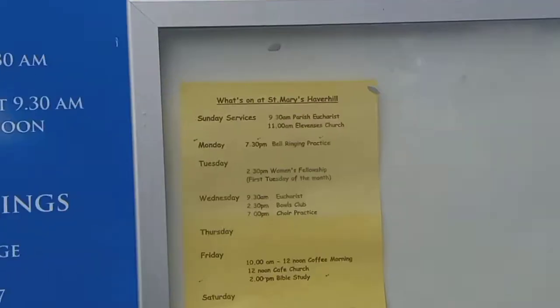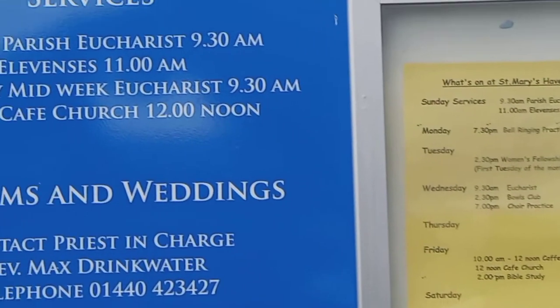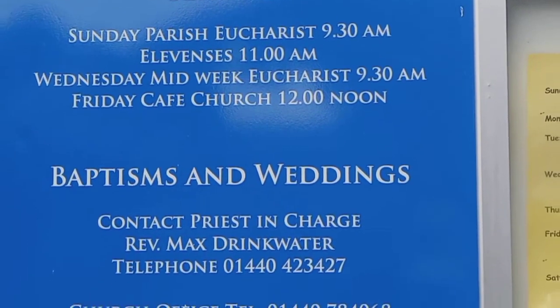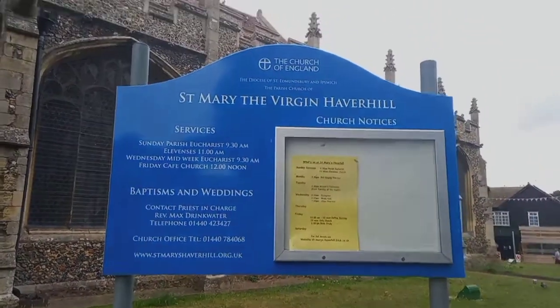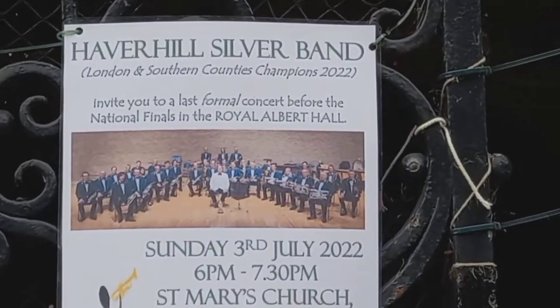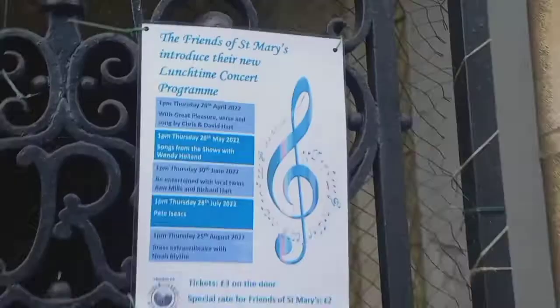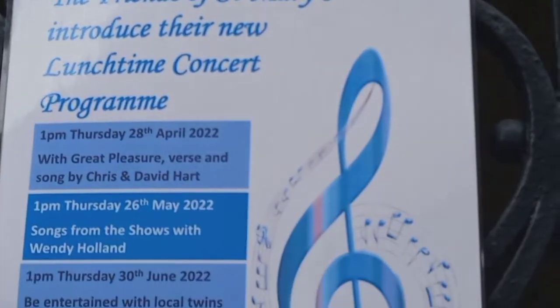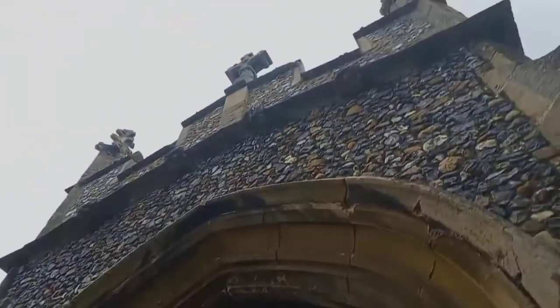Well, this might be of use to you lot on notice boards that you might want to know what time of service is or how to get in touch with the local vicar at any church in particular in the UK and the world entirely. Well, plus you get to see some notices on the actual porch door advertising localised events for the church, and it's quite useful for those people who are interested in these kind of events.